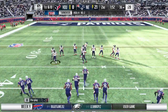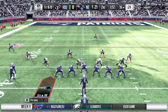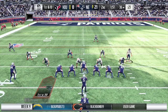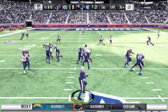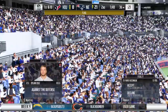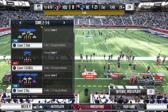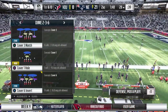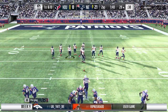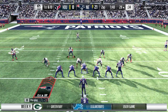So from the 36 now, 1st and 10. They go play action here on 1st down. And he's taken to the ground, but he was pulled down by the face mask. Here come the flags. And I believe this is going to be a 1st down. And now it's 1st and 10. A big mistake, especially when you factor in the personal foul yardage.